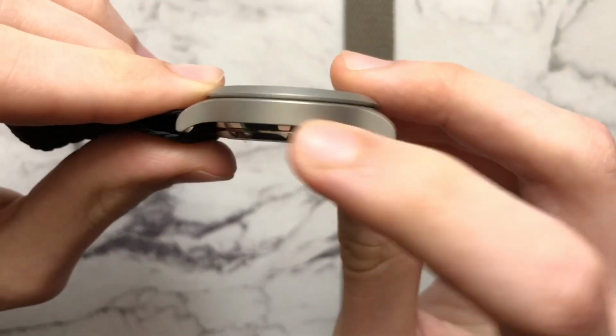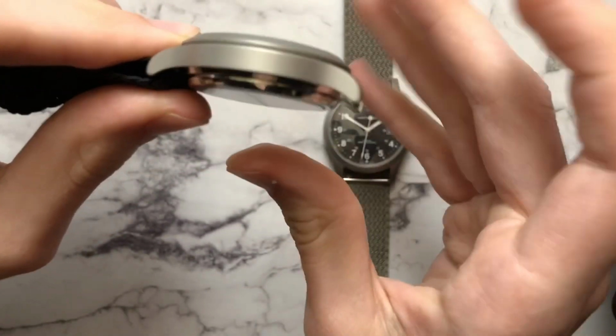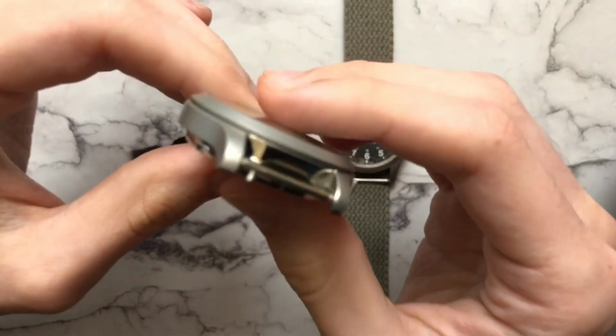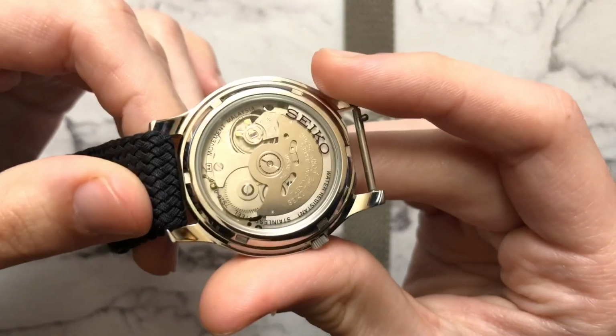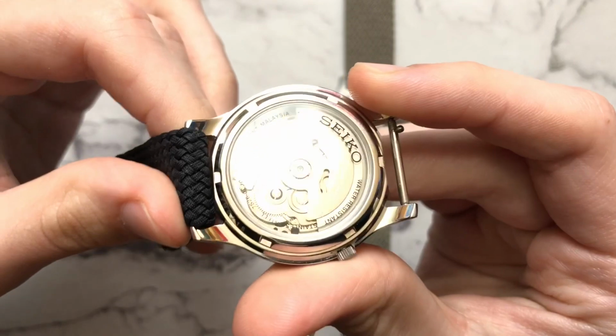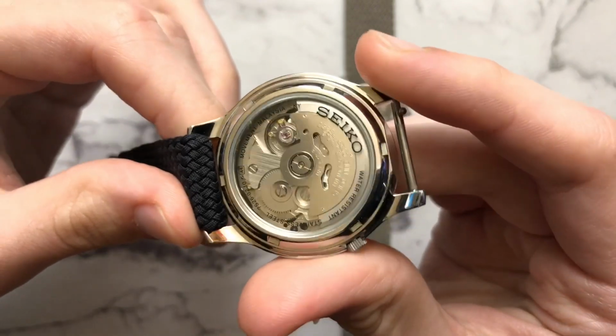And it's not really breaking in a pleasing way. It's breaking in a "why did they do that" kind of way. But it's also probably a cost-cutting measure, which is again why it is a sub $100 watch. Something I really, really appreciate and commend about this watch, though, is the see-through case back.